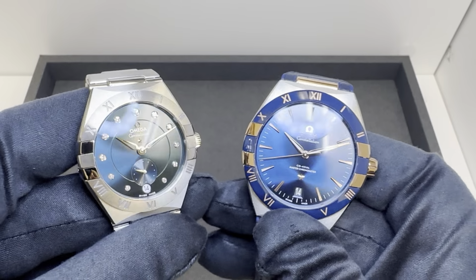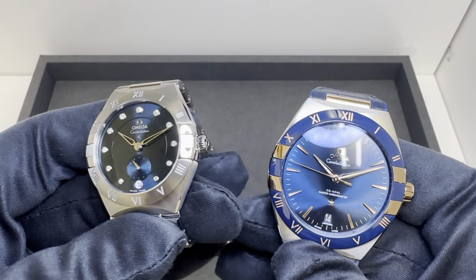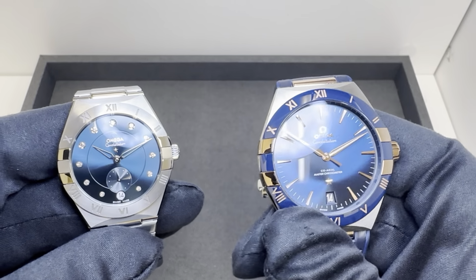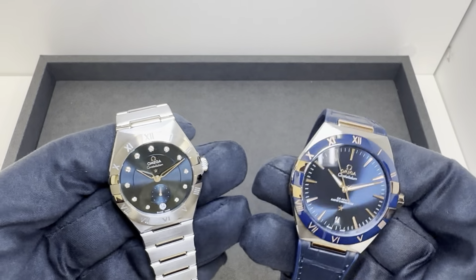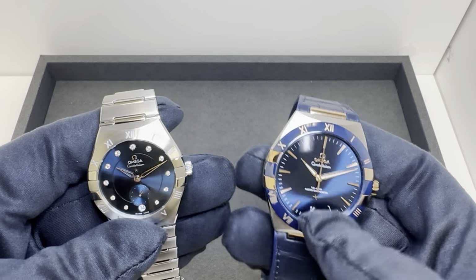And today I have two Omega Constellations in my hand. In my left is the 34 millimeter with the stainless steel bezel. On my right is the 41 millimeter ceramic bezel Constellation. And the reason I have these in my hand is I had someone reach out asking if I could compare the 36 millimeter to the 41.